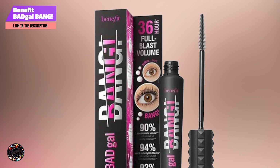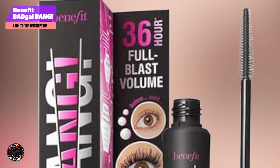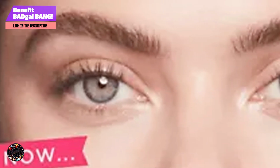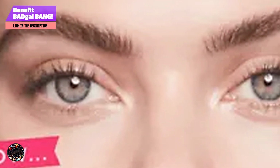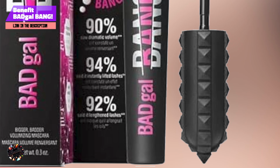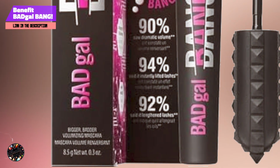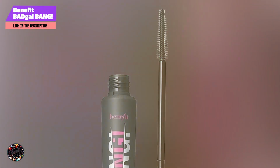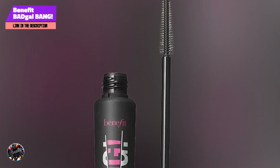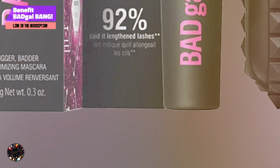Key features: this mascara features a custom, slim-packed brush that is designed to reach every lash, from corner to corner. The formula contains aero particles, which are among the lightest materials known, to provide buildable volume without weighing down the lashes. Benefits and usage: the BADgal Bang mascara is known for its intense volumizing effect, making it perfect for those who want to make a statement with their lashes. The buildable formula allows you to achieve a range of looks, from natural to full-on glam.